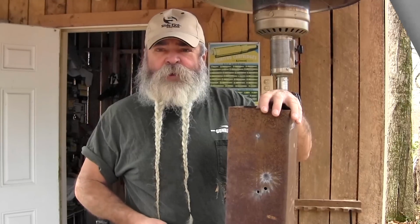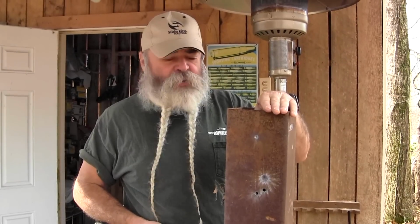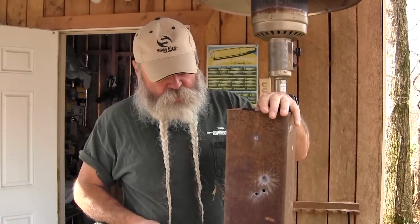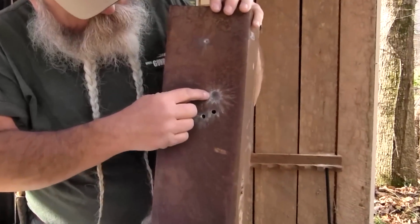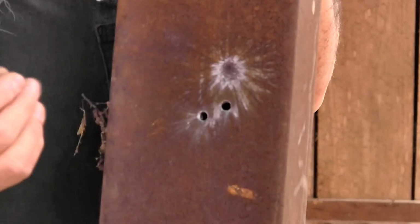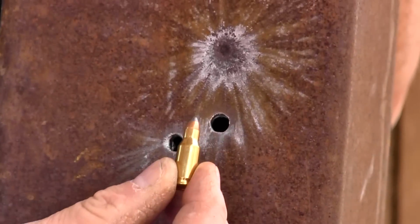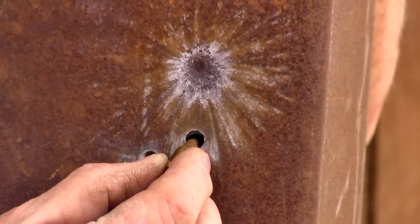I'm going to talk to you a little bit about penetration on this thing. I've got some 3/16 thick mild steel here, this square pipe, and let me show you the penetration of this. This is a 9mm plus P right there, and it just splattered on it, dented a little bit. The 22 TCM pokes holes right in it, and the hole is bigger than the 22 caliber bullet because it expands as it's going in. Makes a nice hole in here.